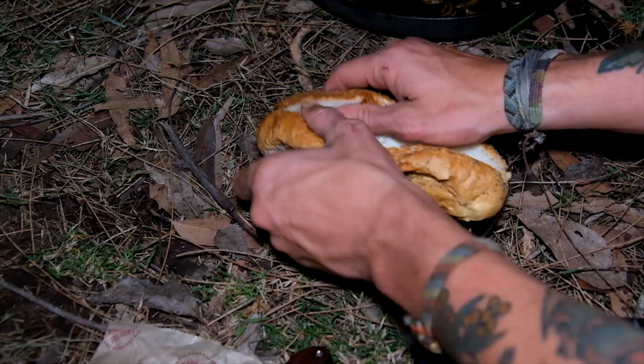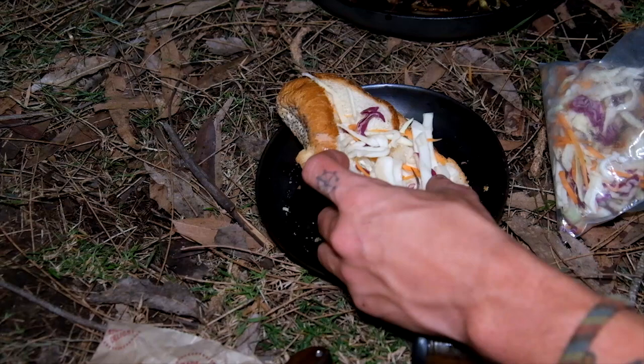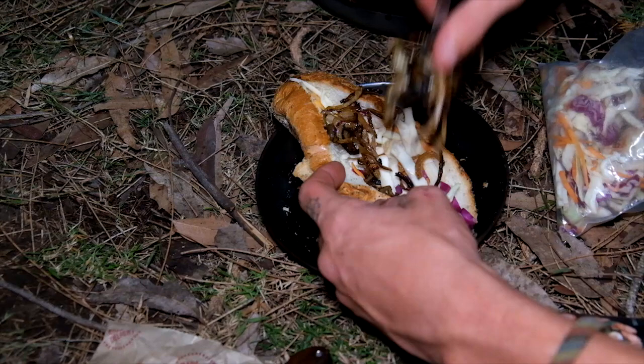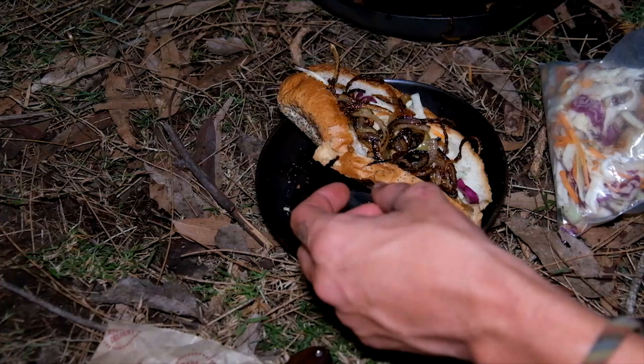First off, I'm going to put in some coleslaw mix. Get some of that onion goodness in there. There's people out there who don't like onion. Absolutely crazy. We'll never understand it. Oh, just looks so good. Get one of the kangabangers, chuck that in.